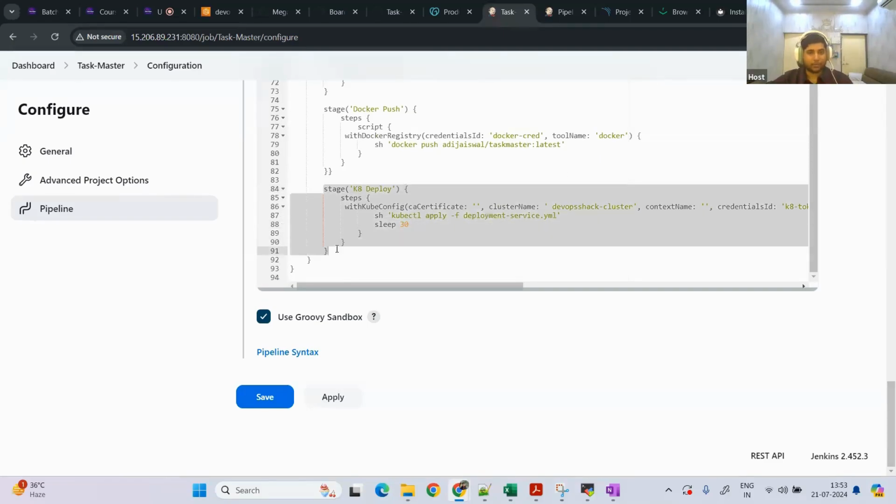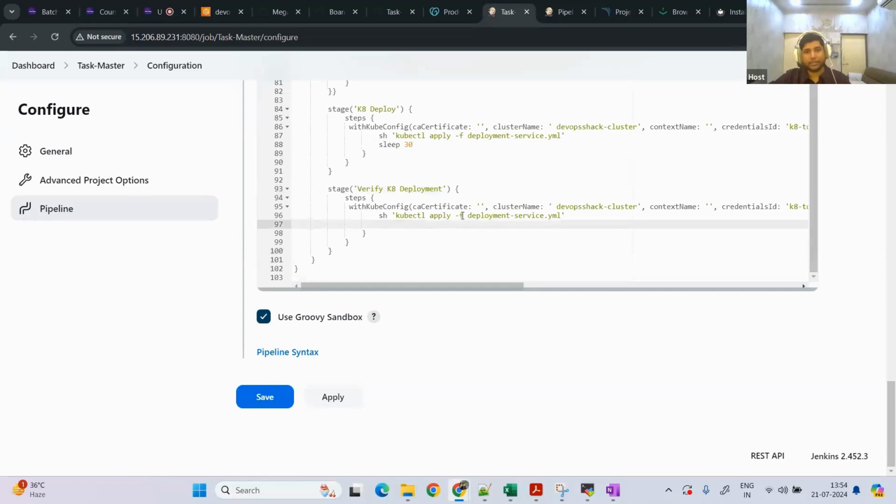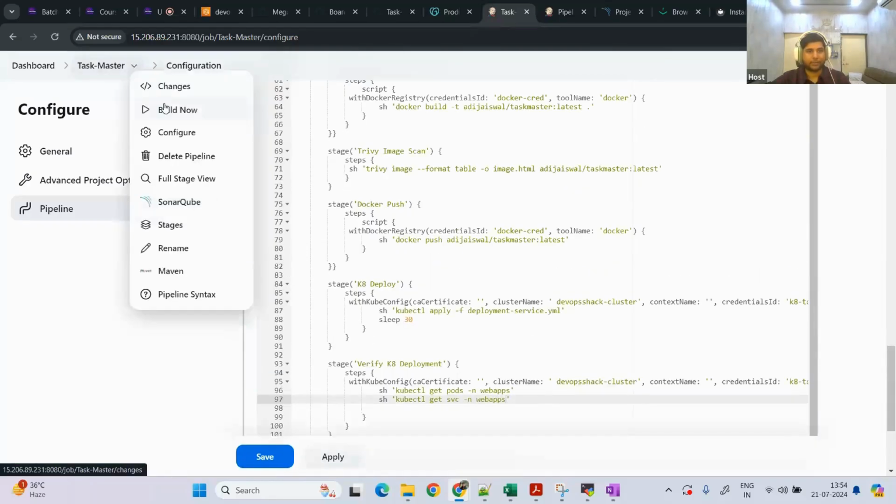So the next command, I'll copy this, paste it here, and write the stage name as verify create deployment. Here I'll remove this and run the command kubectl get pods -n web apps. Even though I have written the web apps namespace, just for the namesake I'm writing -n web apps, so you know that when we want to view resources from some namespace, we can write in this format. Then again I'll run kubectl get svc -n web apps. Seems fine. So let us run this and see what happens.